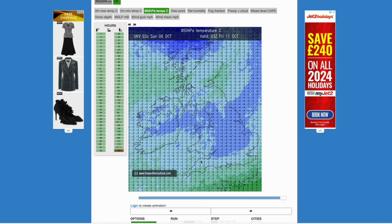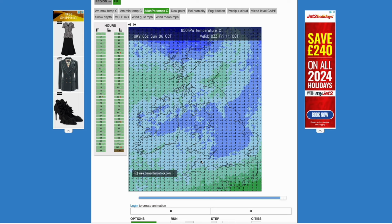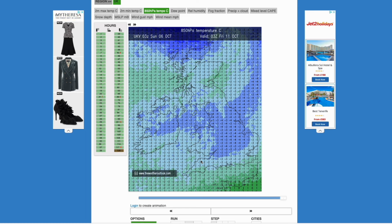The coldest air mass we've seen in a long time. You've had a few colder blasts so far this autumn. They have been cold, but they've been a couple of degrees milder than this, just about getting into the negatives for parts of southern England, for example. Here, though, we're down to -3 or -4 across much of England and Wales. So yeah, very cold conditions indeed, and will feel cold.